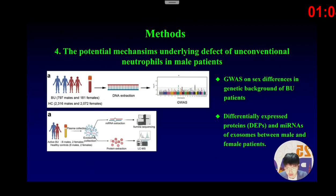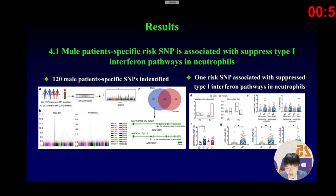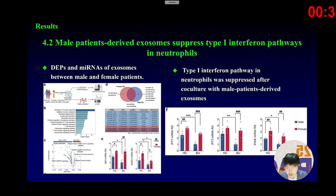Finally, we tried to find out the potential mechanisms behind the defect of unconventional neutrophils in male patients. We did a GWAS on sex differences in the genetic background of BU patients. We identified 120 male patient-specific SNPs. One of these SNPs is associated with suppressed type 1 interferon pathways in neutrophils. We also looked at DEPs and microRNAs of exosomes between male and female patients. We found that type 1 interferon pathway in neutrophils was suppressed after co-culture with male patient-derived exosomes.